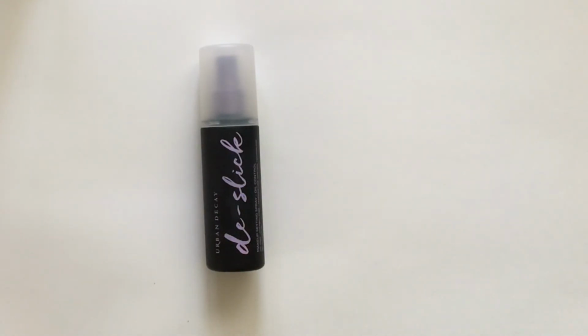Your face could still get shiny throughout the day, and in fact, mine does, but it is nowhere near as shiny as it would be without this product. In fact, there are days where I have run out of this and haven't gotten a new bottle yet, and I can notice a huge difference in my skin. And I like this one a lot better than the All Nighter because this controls my oil more.